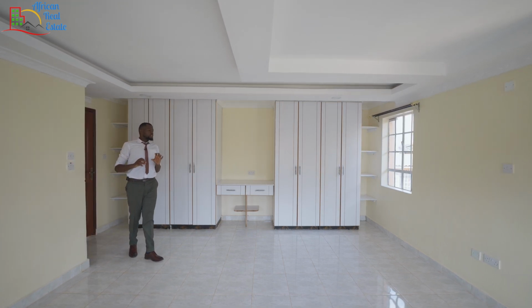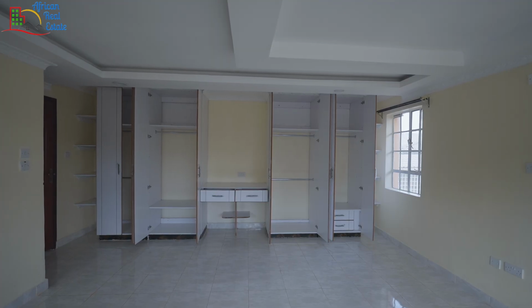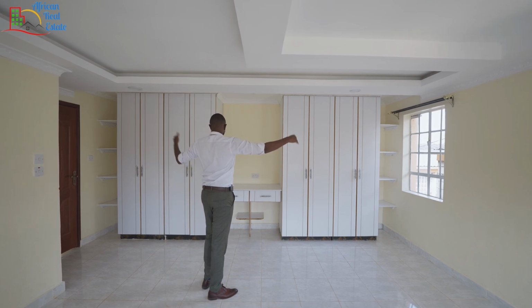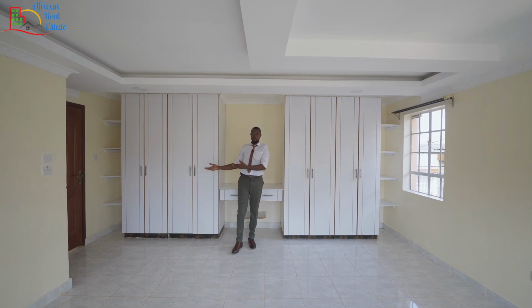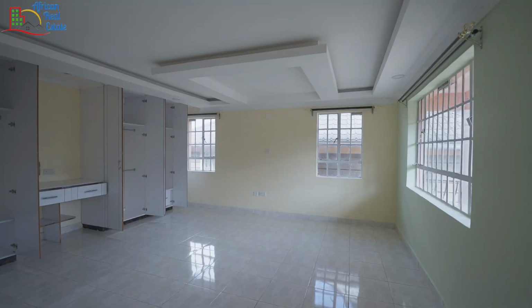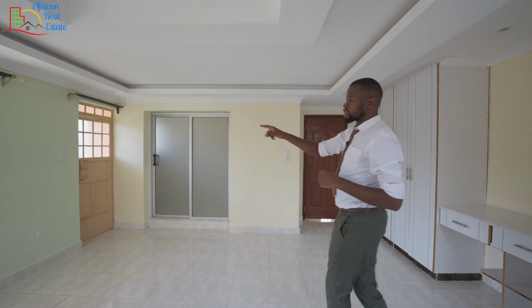The primary bedroom is the biggest, and it comes with the biggest closet for the king and the queen of this home. At the center, you have a dresser, and at the far edge, you have spaces for the shoes, and this space can be reserved for your partner, while this space can be reserved for you. The primary bedroom comes with 3 windows that are spread on these 2 sides, and on my far right, you have the primary bathroom. That door will take you to the balcony.